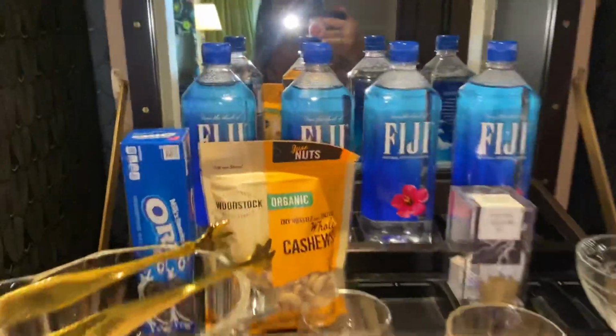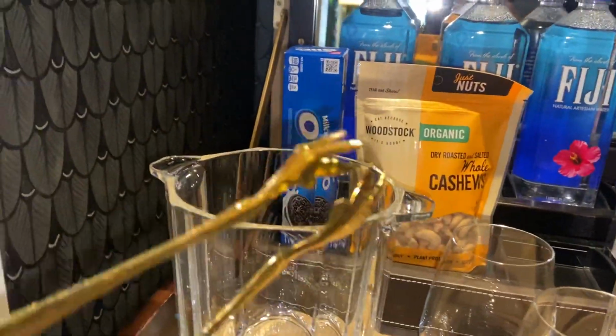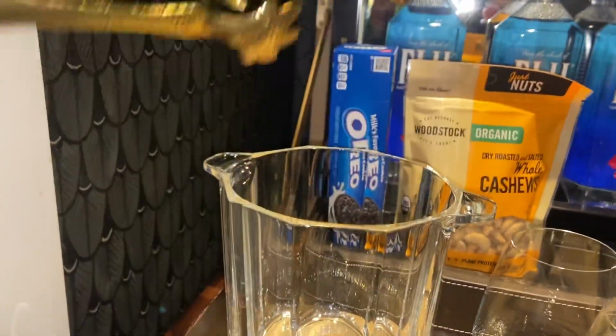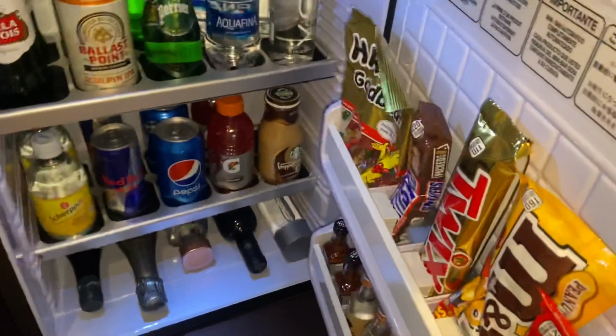You have snacks that we're not going to touch because those cost like $3 million. Here are the famous chicken feet, as Kino said, to get your ice so you can be fancy like that. Put you down. Down here is the safe, and this is the paid mini bar, but I'm not touching that either. But man, they have a lot of different options.